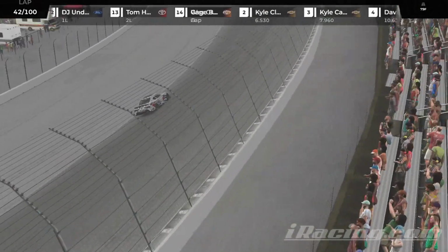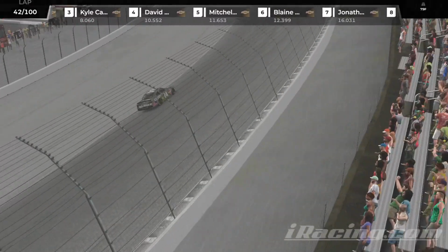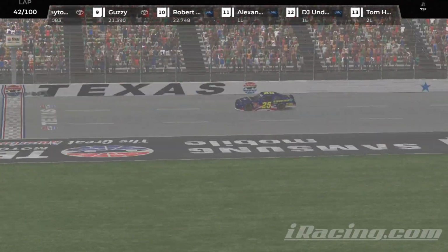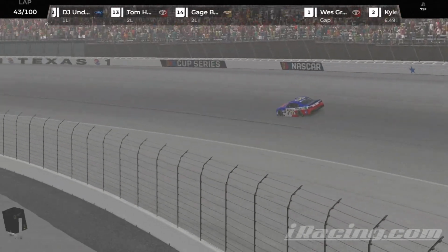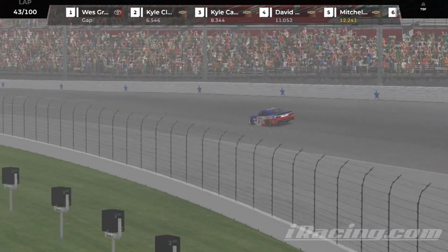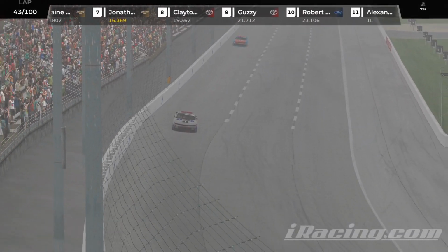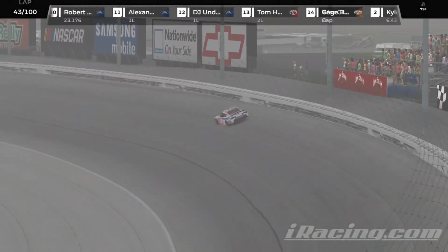All right, let's go through the field, through the leaders as we come through. Got Kyle Cleveland in second. Got Kyle Carpenter third, as I think third is David. Fourth is Mitchell. Go through the field one more time. Mitchell in fifth. Sixth is Blaine. Seventh is Jonathan. Eighth is Clayton Cyrus. Ninth is Guzzy.